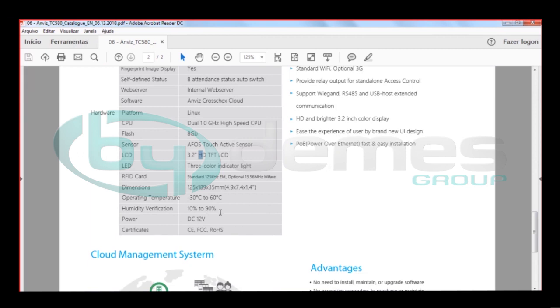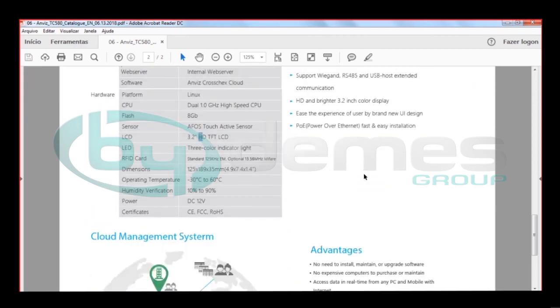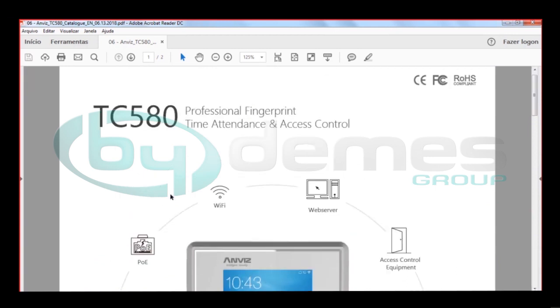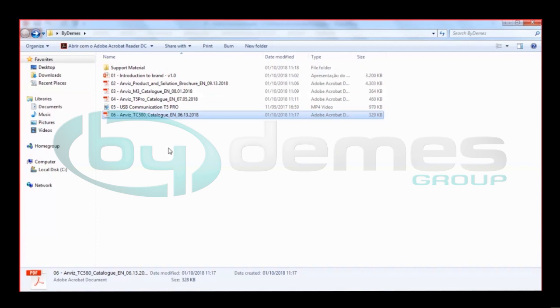12 volts because it's used as access control too. And I guess most of the information we already told in this catalog. Just some illustrative pictures to tell how we can make it. And if you have any questions, any comments with this device, please let me know. Some comments, suggestions, some difference between catalog and the device. Otherwise, we can continue. Leo, yeah.